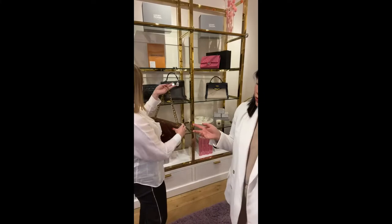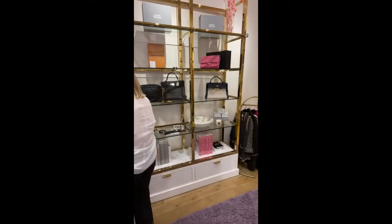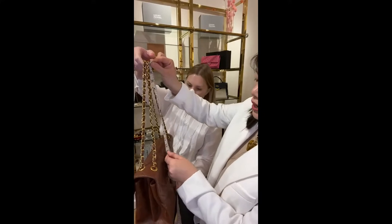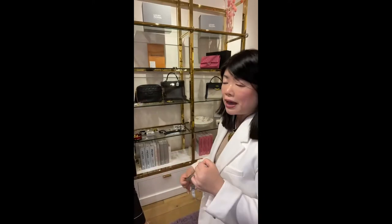So just to confirm, you cannot wear this as a crossbody style bag. This is a shoulder bag. Let's just quickly measure the drop. The drop on this bag is approximately 12 inches, which is 31 centimetres. So it's ideally worn as a shoulder bag.